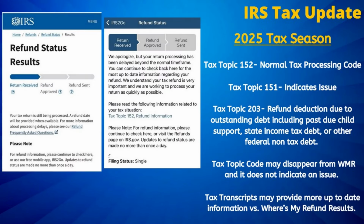Meanwhile, a number of viewers are continuing to report encountering tax topic code 152, like seen here, when checking the status of their refund status results. And that is a normal code, and one you are likely to see indicating your tax return is currently being processed, and it is also common for many who have this code to eventually see it disappear with no code being shown in the refund status results, as seen on the far left. And again, that does not indicate any issue with your tax return. However, if you are seeing tax topic 151, that does indicate a potential issue, and most likely a refund adjustment as a result. While tax topic code 203 indicates your return has been processed, but your tax refund has been reduced due to an outstanding obligation such as past due child support or state income tax debt.